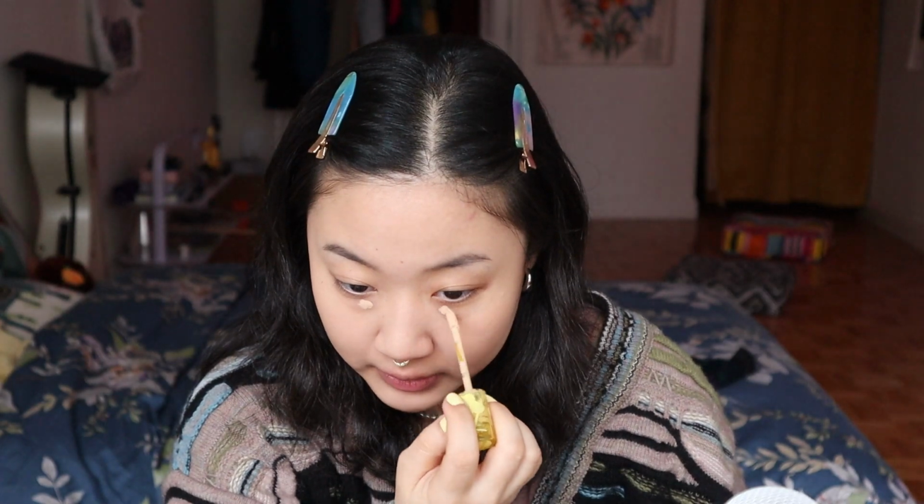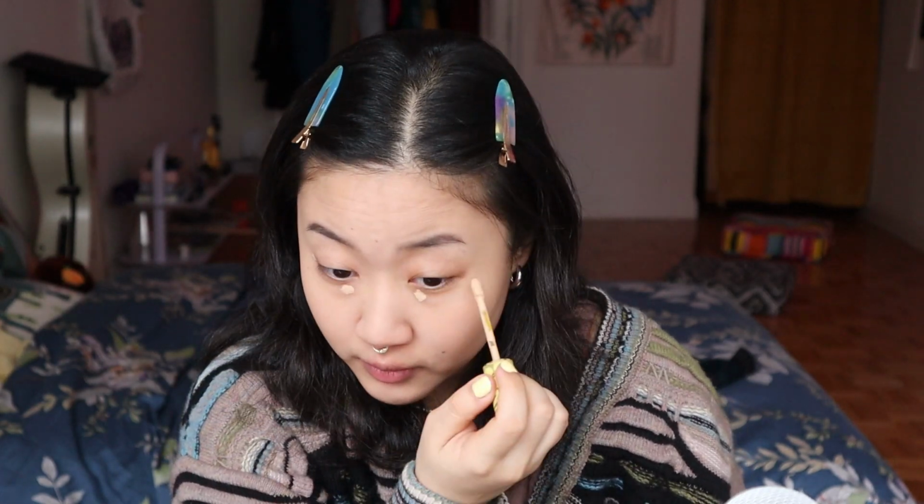I kind of feel like the KOSAS one is a little bit more thick than the Milk one. And also the shade that I got was lighter than this one. So I kind of use them for different purposes on different days. I'm going to use the KOSAS one today, but you're going to see me use the Milk one in a future video. I put a little bit under my eyes here, outer corner.